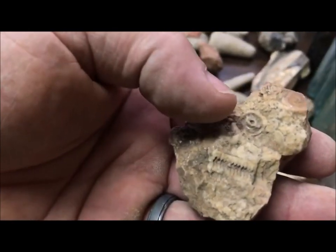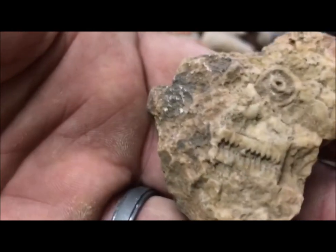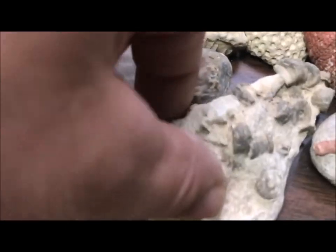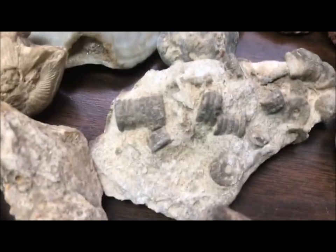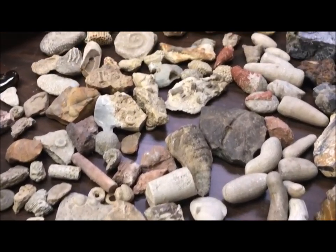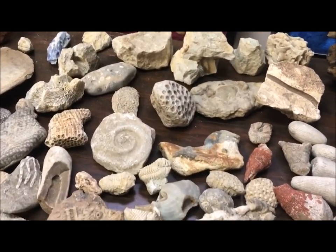Here's a fossil, a crinoid. There's a cross section and a long cross section. It looks like a cyclops. This is a cool crinoid bed. I was happy to find that. It's darker. Fossils are a lot of fun to find. Makes arrowhead hunting a little more fun. I sometimes go just fossil hunting.